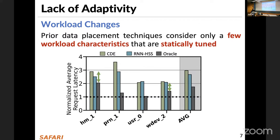So here, when we look at the performance of CDE versus Oracle, we see that there is a large gap between the performance of the Oracle and the CDE policy in some of these workloads, PRN1 and let's say user zero. And in other workloads like HM1 and WDEV2, we see the gap is minimal. So this shows that the policy doesn't perform well across all the workloads.